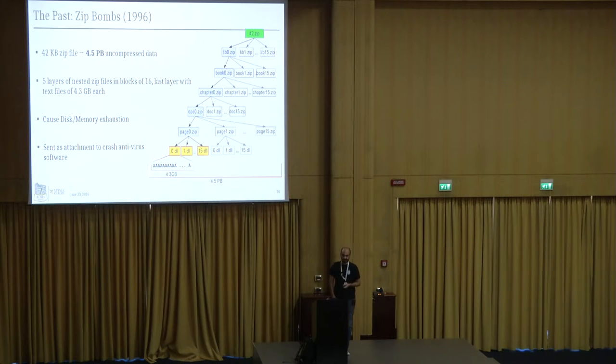Now, this is what this file contains. The root of this file, the name of the file, is 42.zip. It contains 16 files that are also zipped. This continues for 5 layers. And the last one contains 16 files. And each of these files, you have to imagine this tree expanded, contains 4.5 gigabytes of the letter A. And here is when you start seeing the huge gain in using compression. If you compress all of them, this whole tree is only 42K.